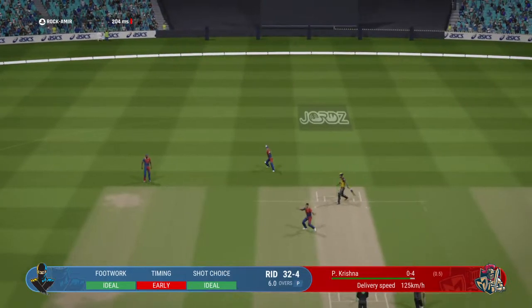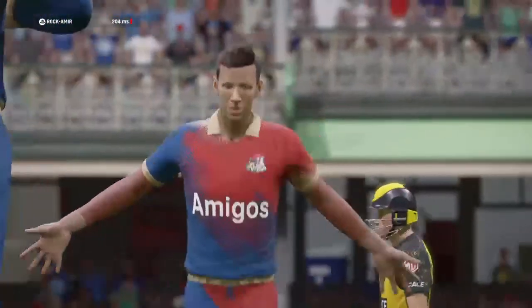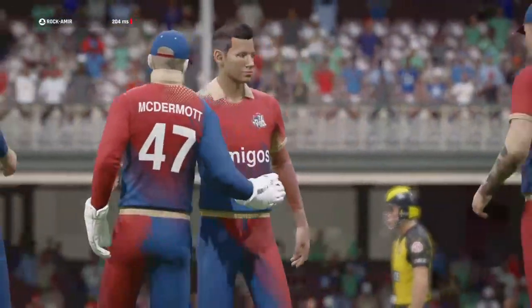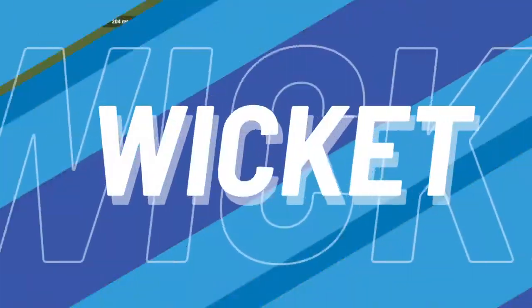Edged, what a ball. The bowler and the slips have really gone up here. They like it. Big dive from the fielder. Tremendous catch.